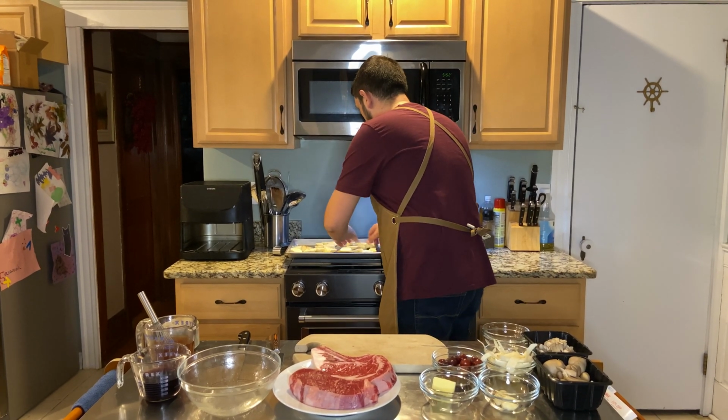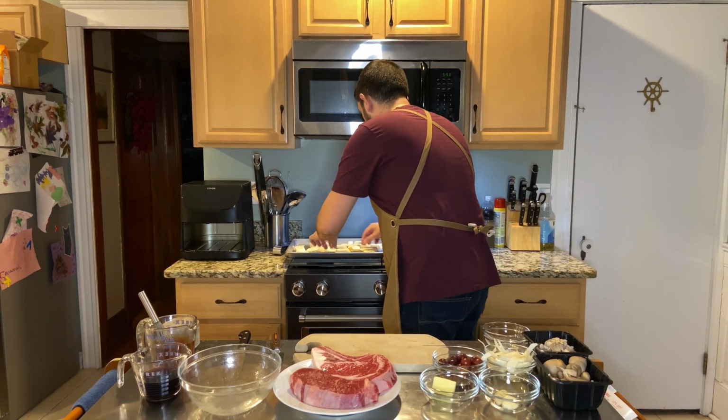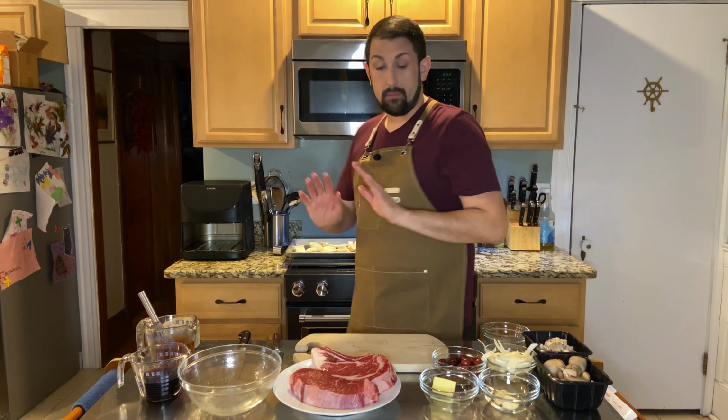All right, so I'm just spreading out my parsnips right now. Spread them out evenly on your baking sheet. And while my oven preheats, I'm gonna move on.